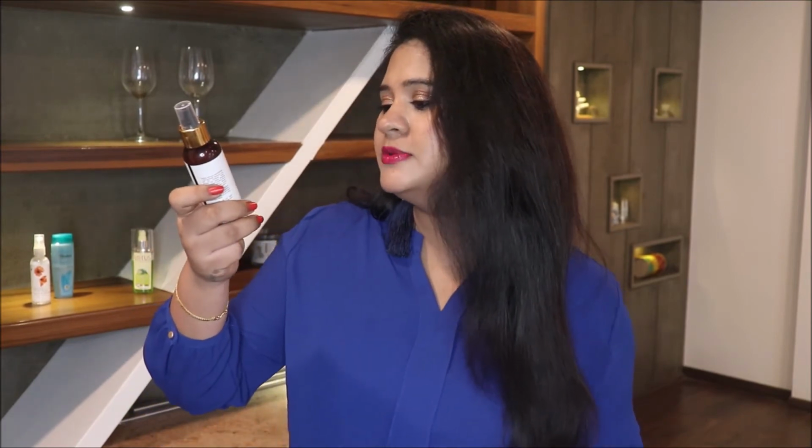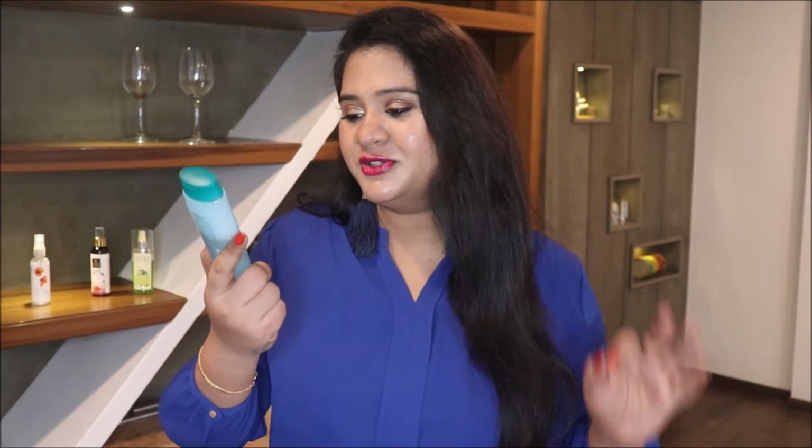So this is Good Vibes Rosehip Skin Clarifying Toner. You can buy this from Purple. Purple is also the same as Nykaa. You can buy the product from Purple. So yeah. Our third product is Himalaya Refreshing Clarifying Toner.